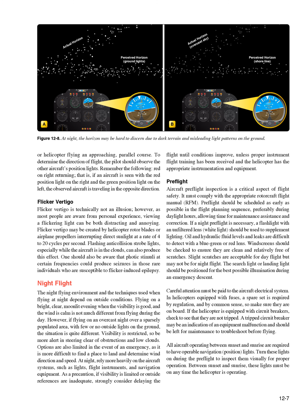The pre-flight must comply with the appropriate rotorcraft flight manual, RFM. Pre-flight should be scheduled as early as possible in the flight planning sequence, preferably during daylight hours, allowing time for maintenance assistance and correction. If a night pre-flight is necessary, a flashlight with an unfiltered lens, white light, should be used to supplement lighting. Oil and hydraulic fluid levels and leaks are difficult to detect with a blue, green, or red lens. Windscreens should be checked to ensure they are clean and relatively free of scratches. Slight scratches are acceptable for day flight but may not be for night flight.